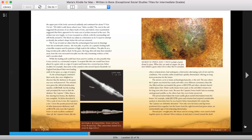For example, while JR 1225B's grave and remains had required considerable analysis to determine how he was buried, Kelso immediately felt certain that the captain was definitely shrouded. Not only were his knees and leg bones positioned close together, but the bones of his right forearm had green stains, an unmistakable sign of decomposing shroud pins.